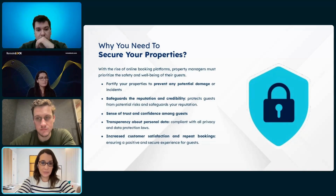And if you have a situation where there is vandalism or a party thrown, or a break-in, certainly the neighbors are going to have a hard time being okay with that. You want to make sure that you protect not only your guests, but your reputation as a property manager or host. We know that it takes a lot to gain that trust, and certainly it's worth taking the steps to protect that. It helps to establish a sense of trust and confidence among your guests.